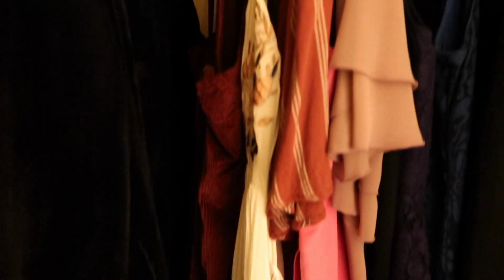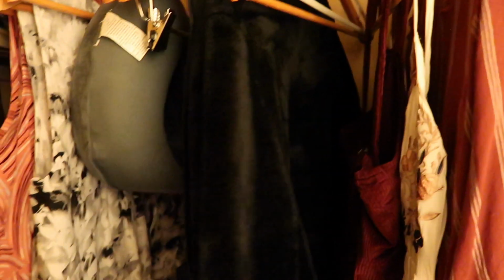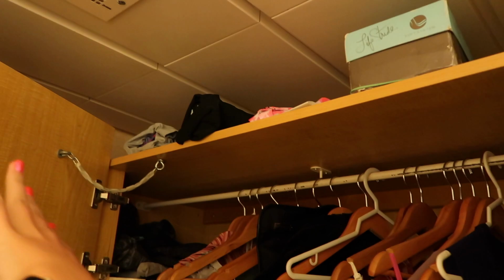If you open up the other side, this is where we keep all our formal outfits. So all my dresses are right here, outfits for dinner, and then same thing with my mom's. And then there's just some storage space up there. So again, it's a really tight space, so you kind of have to use all the storage space you can.